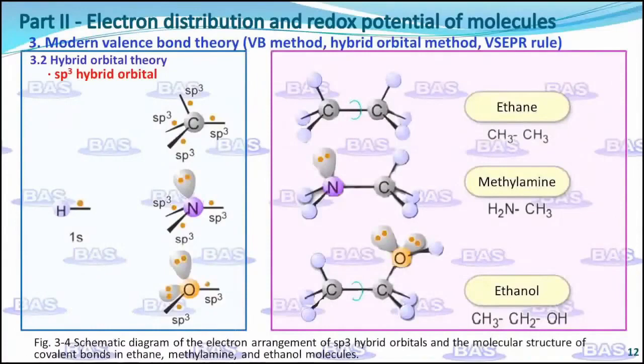Carbon, nitrogen, and oxygen atoms can form covalent bonds with each other as well as with hydrogen atoms to form a variety of organic molecules through sp3 orbital hybridization. For example, the carbon-carbon and carbon-hydrogen bonds in the ethane and methylamine molecules are covalent molecules composed of nitrogen-hydrogen, nitrogen-carbon, and carbon-hydrogen bonds. The familiar ethanol molecule has four covalent bonds: carbon-carbon, carbon-oxygen, carbon-hydrogen, and oxygen-hydrogen.